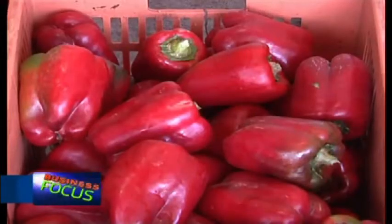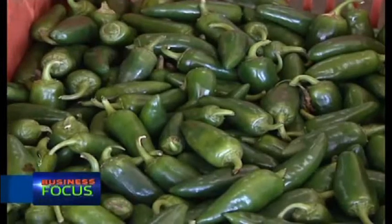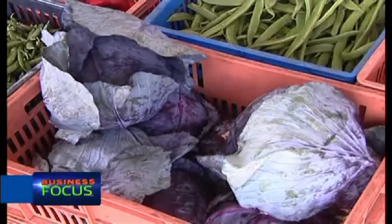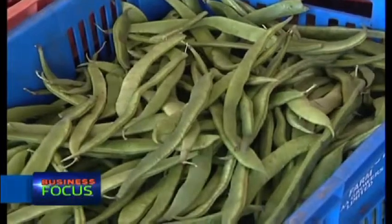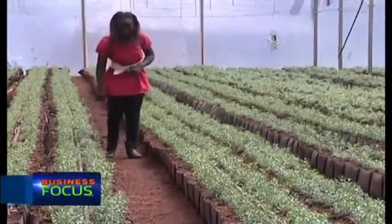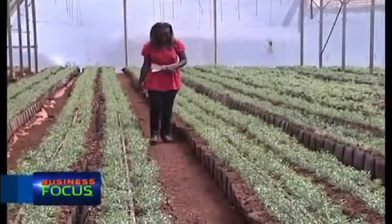Any crop can flourish under drip irrigation system, although experts advise people to venture into high-value crops which can be sold locally or exported for higher returns. In Kenya you can grow very easily herbs, for example, basil and tarragon. And there is a huge demand now around the world to get these herbs.